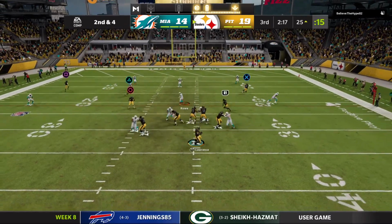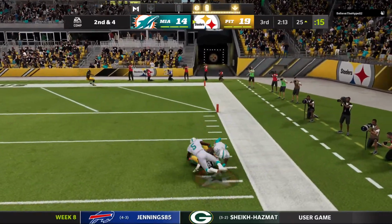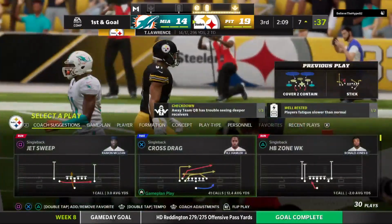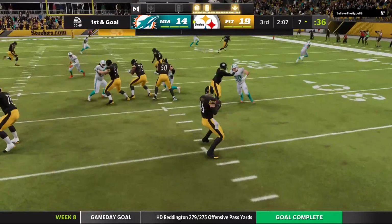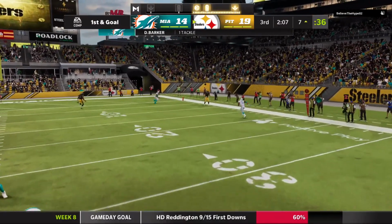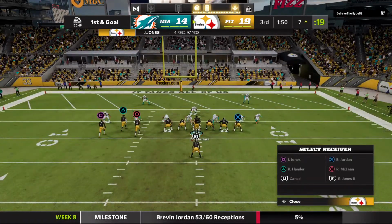From the 25 on 2nd down, Lawrence. Toward the sideline, and look at that catch. Dragging the toes, and that's going to be a 1st down. Well done. And remember, this drive started off following the turnover, and they've taken no time working their way down the short field. A nice connection there, and now they're looking at a 1st and goal.